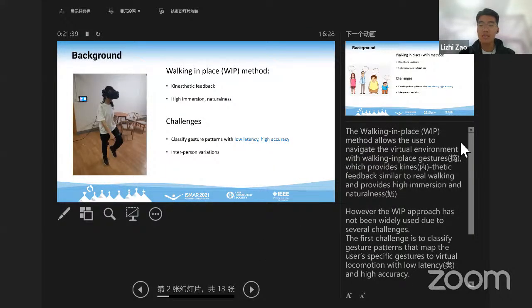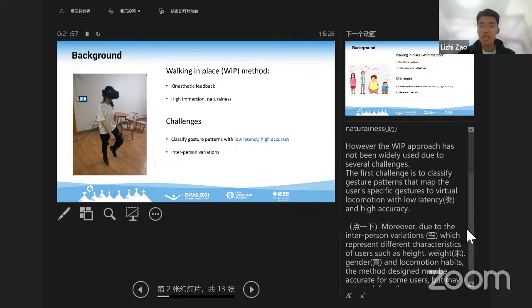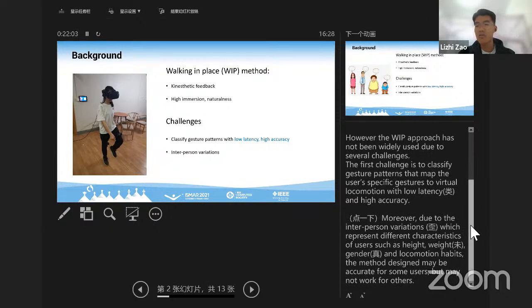The walking-in-place method allows the user to navigate the virtual environment with walking-in-place gestures, which provide kinesthetic feedback similar to real walking and provide high immersion and naturalness. However, the walking-in-place approach has not been widely used due to several challenges. The first challenge is to classify gesture patterns that map the user's specific gestures to virtual locomotion.